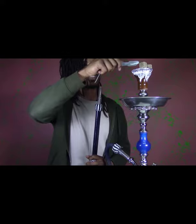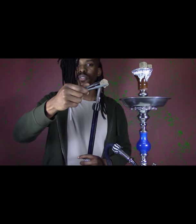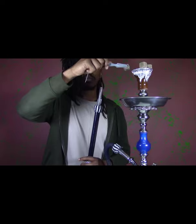Now, if you're using quick lights or natural charcoal, either way, there will be some ash that builds up. And once again, that is what this coal tray is for. You can just dump off some of your ash, just let your charcoal drop inside the tray, and then you can place your charcoal right back on top of your bowl, just like that.